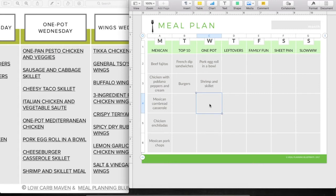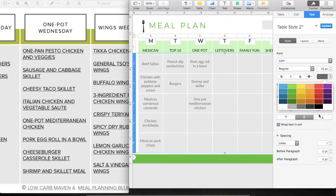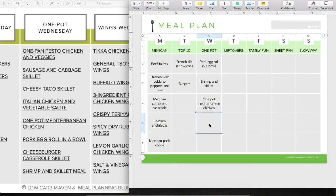He's often working. So, One Pot Mediterranean. Nope, I'm always going to spell Mediterranean wrong. Mediterranean chicken. You know what? I'm going to just quickly change this here so that you guys can see it a little bit darker. There we go. Okay. Italian chicken and vegetables sounds good. Legs. Oh, it changes it to legs.